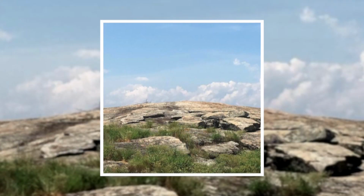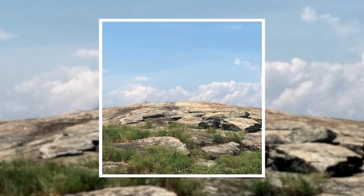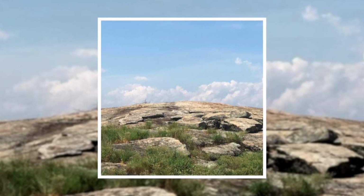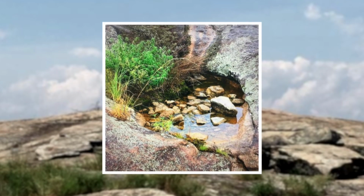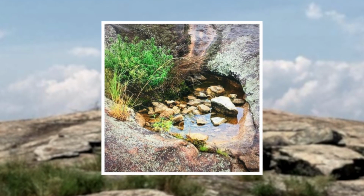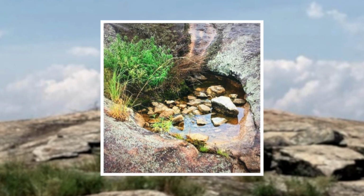You may not have known about the Brevard Fault, but you will recognize our next inspiration, Georgia's renowned natural stone formations. These granite outcrops that shape the landscape of southern North Georgia include Arabia Mountain and Panola Mountain.